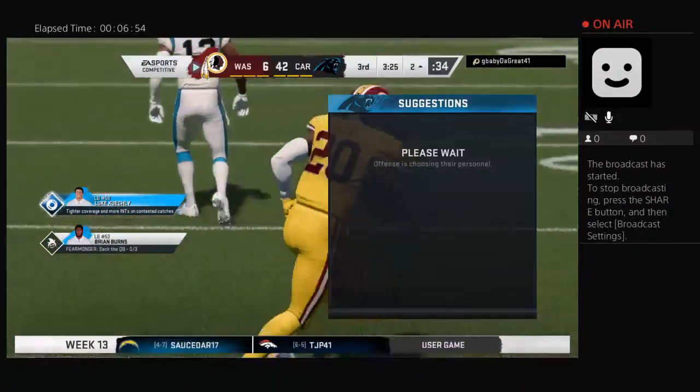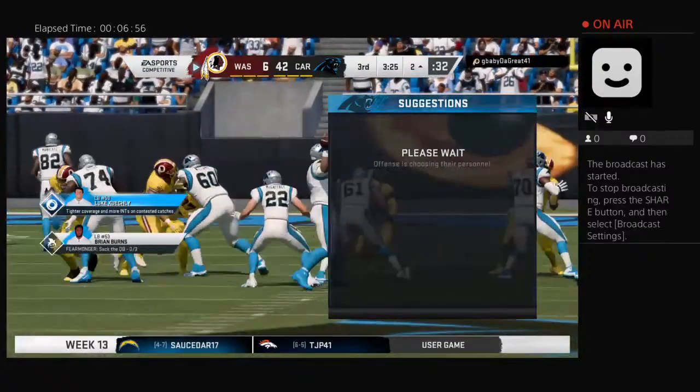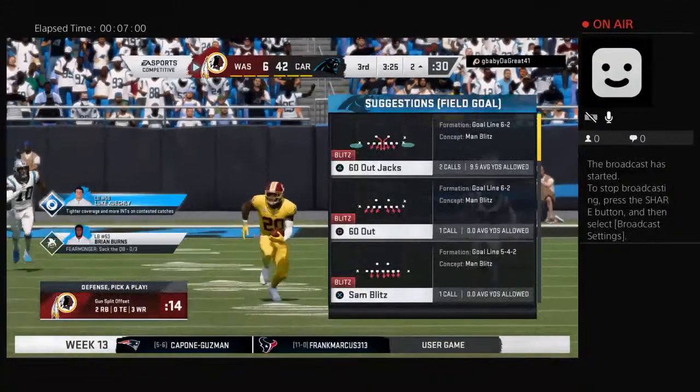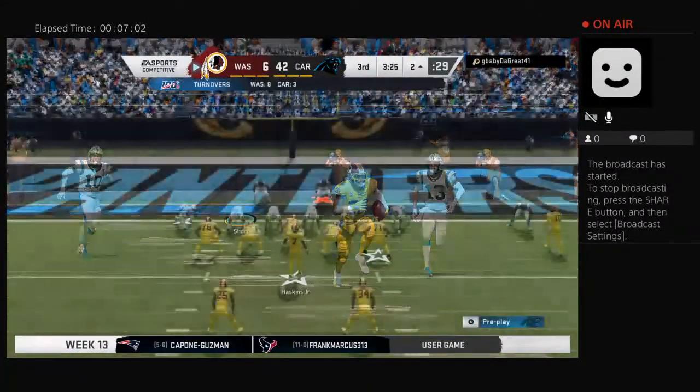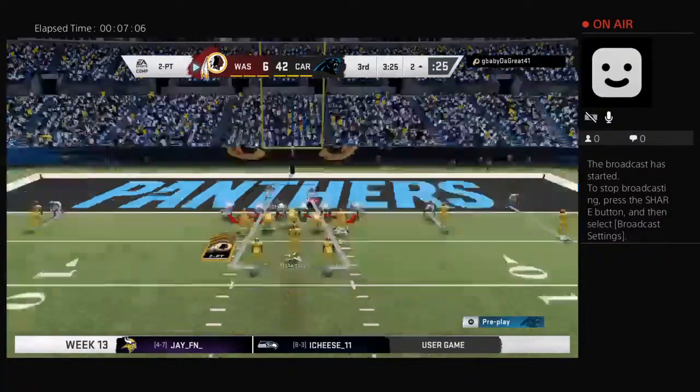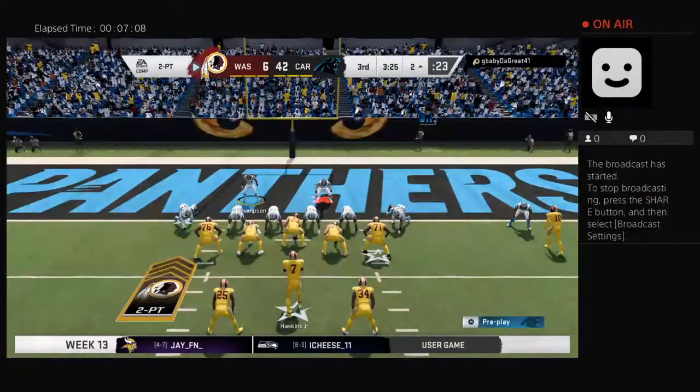I don't know who all is to blame there, but I love seeing pick 6s. Nothing like seeing someone pluck it out of the air and go the other way and see people try to change directions. Hard to do. Now that Redskin offense coming back onto the field. They'll go for 2 here.